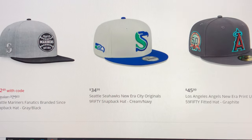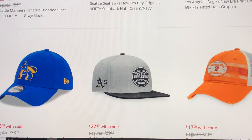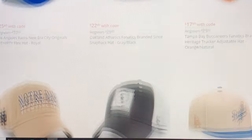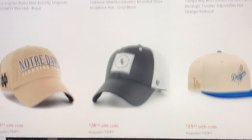So even like a Sean Springs. Keep moving. Keep moving.